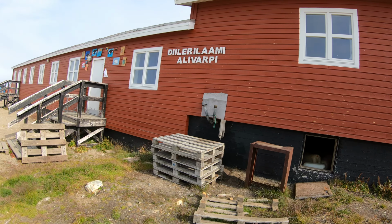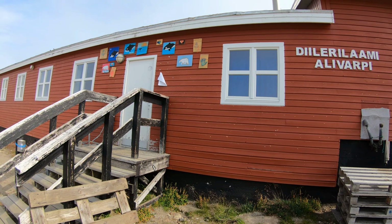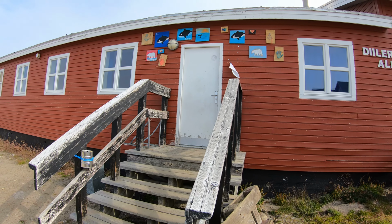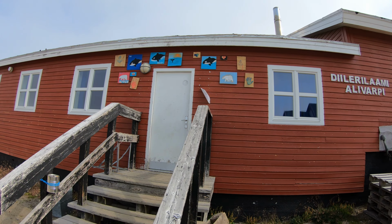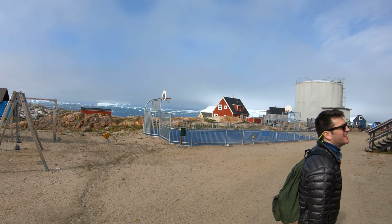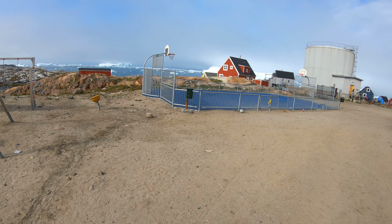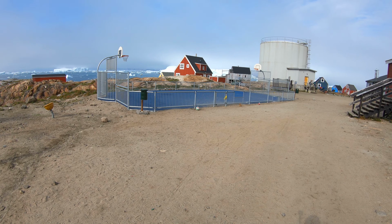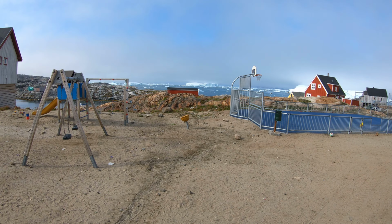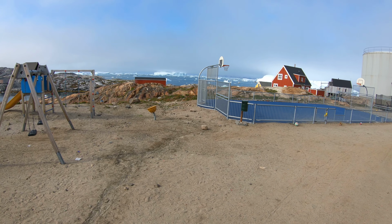Wow, look at these paintings and drawings. This is a school here. A school. So cute. Paintings that they have up there. Really good. I gotta take a picture of that. Very nice. And then over here, got a b-ball court. Small one for the small kids, I guess. And look at all those icebergs out there and growlers and whatever. Way out there. Wow. It's really something.